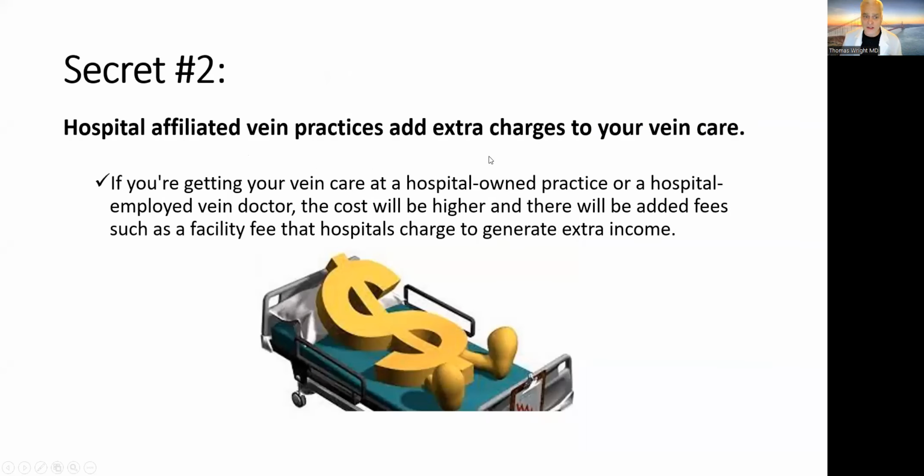Secret number 2, hospital-affiliated vein practices cost more. They add extra charges and their costs are higher, so they can. If you're trying to save money, you're better off at an outpatient vein practice.